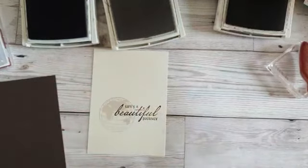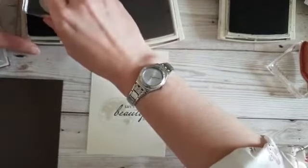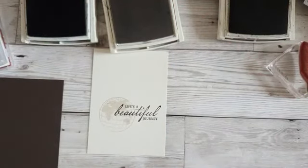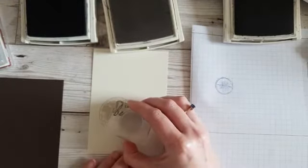Okay, there we go. Life's a Beautiful Journey. And then we're going to take our compass. Hang on a second. Where is it? There we go. Because I want to stamp off my compass. And I want to just stamp that there.